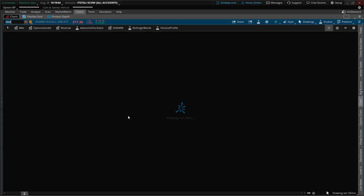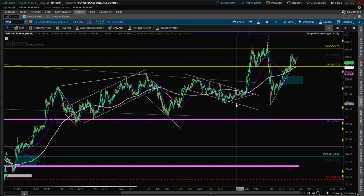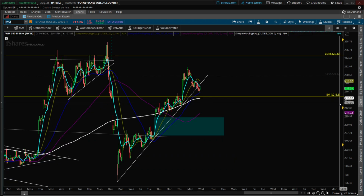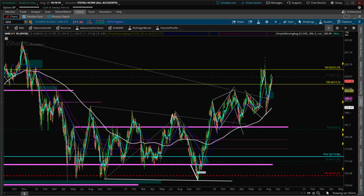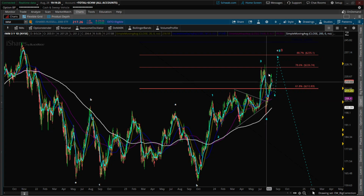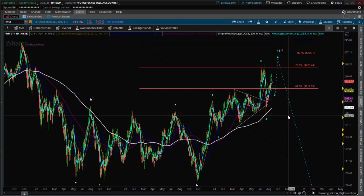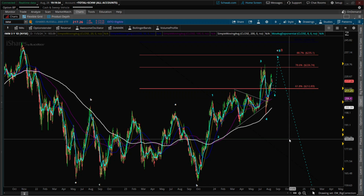IWM, still in the situation where it could have some strength. We talked about the scenario where we already tagged the 786, so this could be over and just a lower high and continue lower. So if the rest of the market is doing it, this is going to end there.